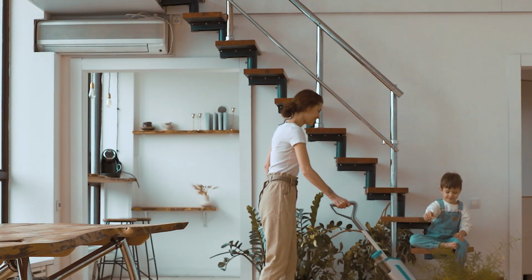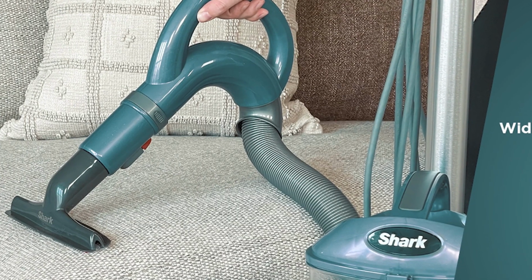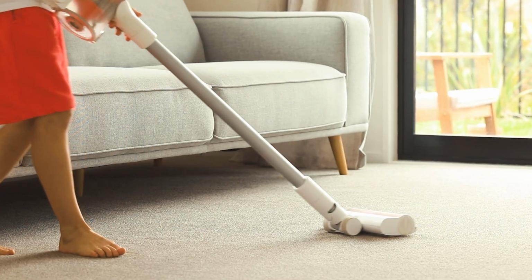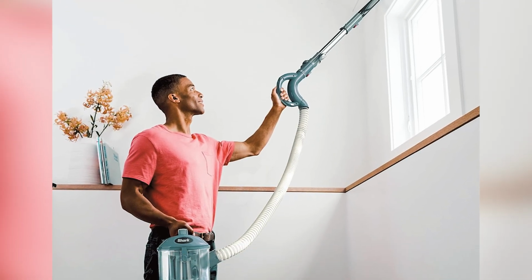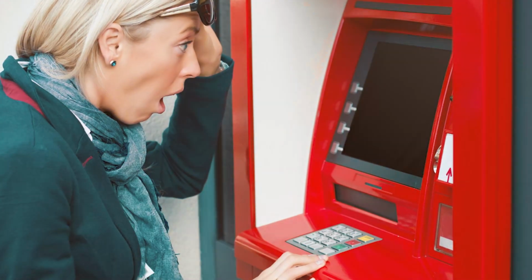One of the sweetest perks? Say adios to that endless cycle of buying replacement bags. With these bagless champions, you'll enjoy low maintenance while pocketing your hard-earned cash. Many of these reliable vacuums come equipped with reusable filters and washable parts, allowing them to serve you dutifully for 5 years or even longer without breaking a sweat, or your bank account.